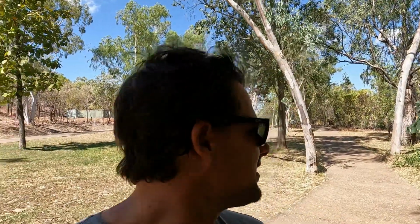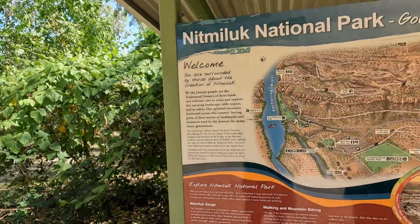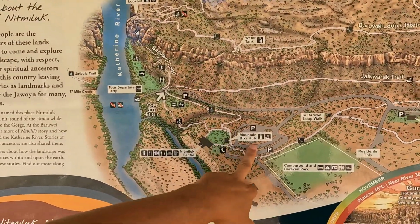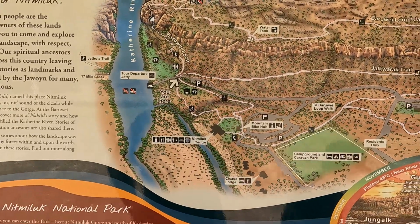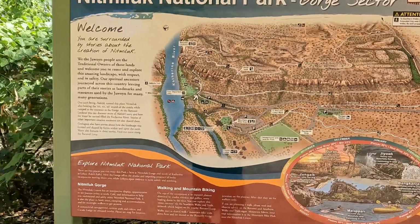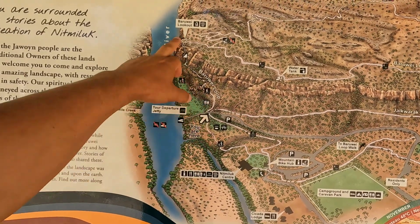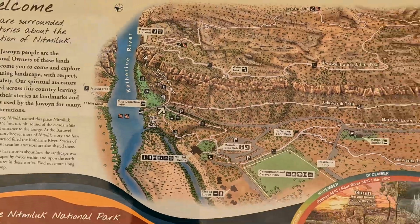Right, I've just gone out to check out Katherine Gorge or Nitmiluk National Park. We've actually just gone through the visitor center as we're parked here, but we'll show you the visitor center. Pretty awesome in there. Gifts, coffee, some lunch you can grab there. And we're just going to make our way down to the boat ramp and then follow the loop and go check out Buraway Lookout, looking over Katherine River.